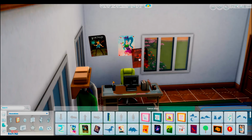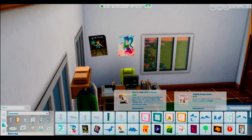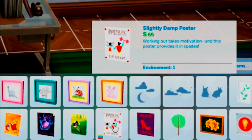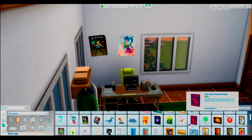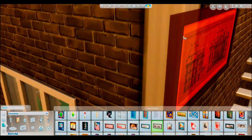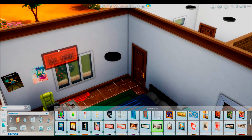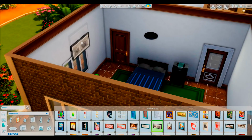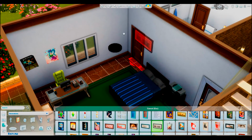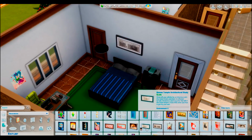Yeah, totally make that corner full of posters. Sports poster, dramatic cooking poster. Dramatic cooking. Slightly damp poster. I don't understand. Oh, working out. There's a Roman temple architectural one. I will totally put one there. There's also one more side. Oops. Where? Which wall? Over my bed? Like that? Loading. Load faster, you piece of picture!